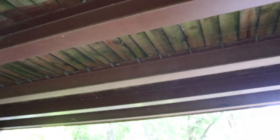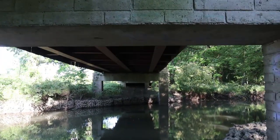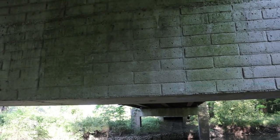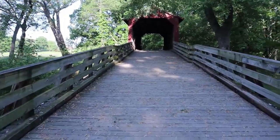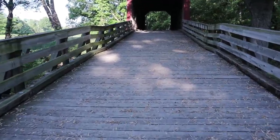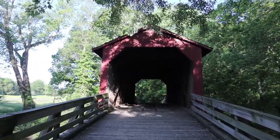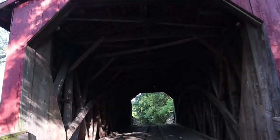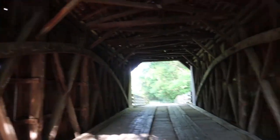This is kind of what the bridge looks like underneath. It was listed on the National Register of Historic Places in 1978.